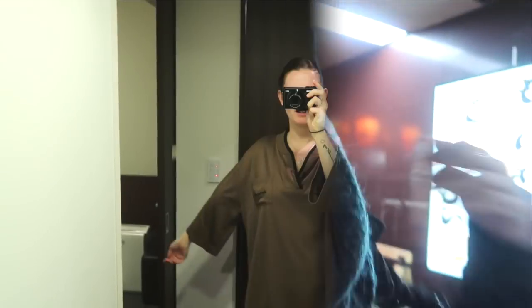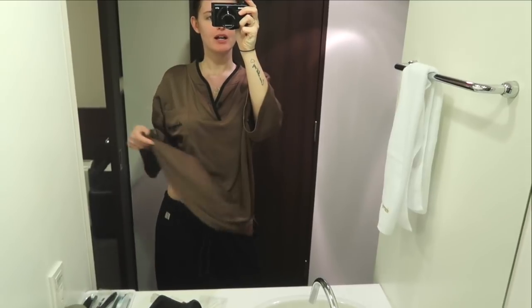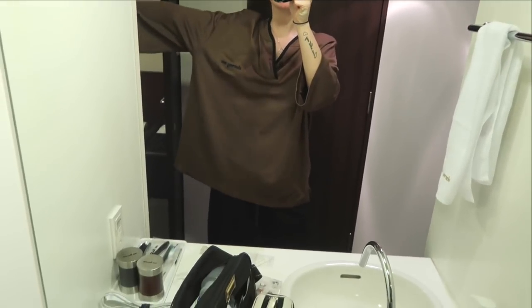I'm so full. I have got my sexy robe on. My god, it is so comfortable. And now it's time for onsen. Let's go.